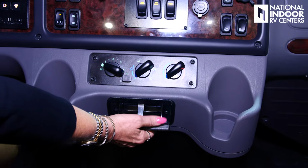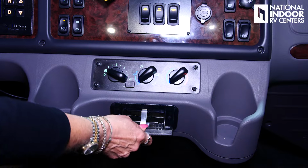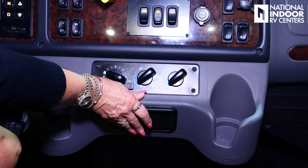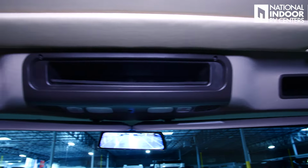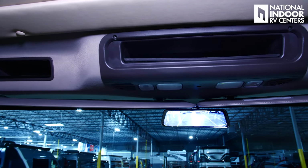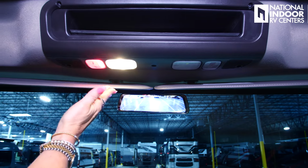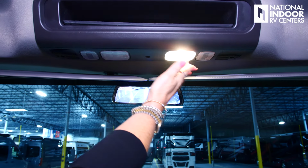Well, ashtray, those are becoming extinct. Maybe it's just a coin tray. Those are also becoming extinct. Who has coins with them anymore? At the top of the cab, we have nice little storage spots, so you can even throw your cell phone up there if you want. That's kind of nice. And then we've got the lights for the driver and the passenger.